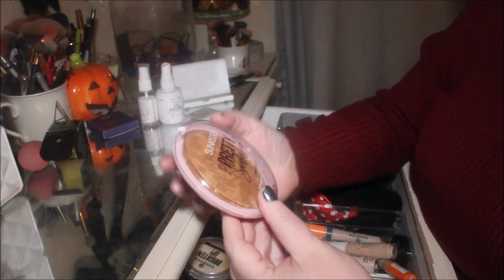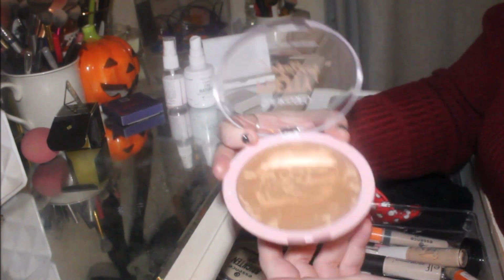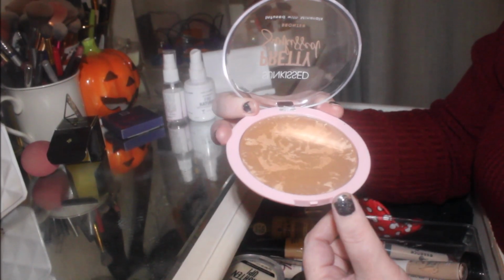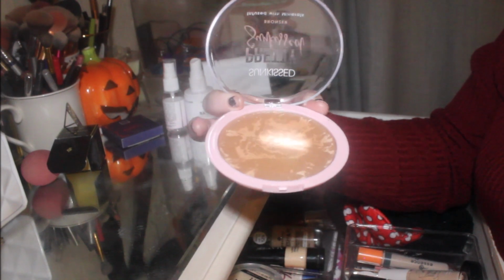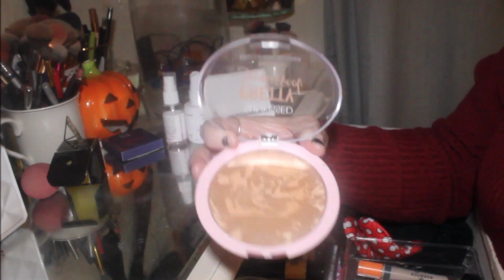My friend sent me this, so it's the Pretty Sunkissed bronzer. It just looks beautiful. I can't wait to actually use this one. She knew that I wanted to try the Revolution baked bronzers that they've got out. My Superdrug sells Revolution products. I did see them in Superdrug a while back, but I've not seen them since. So yeah, she thought that she'd send me that.